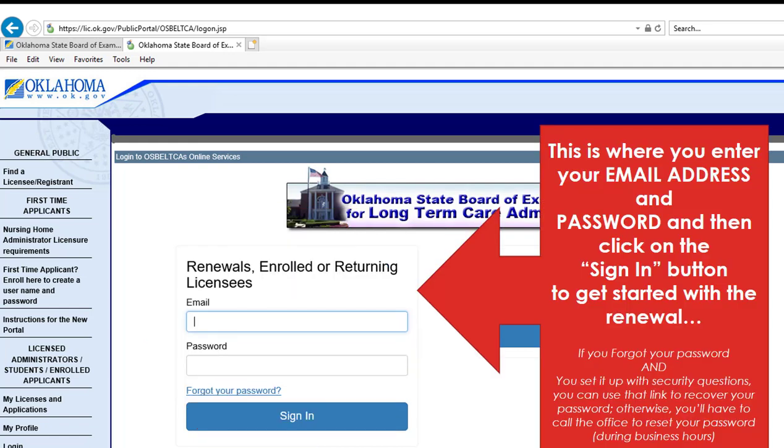Instead, what we want you to do is enter your email address and password on the left side, and then click the sign in button beneath that. If you've forgotten your password, you may be able to retrieve it if you set up your security questions before. If you didn't do that, you'll have to call the office during business hours to have your password reset.